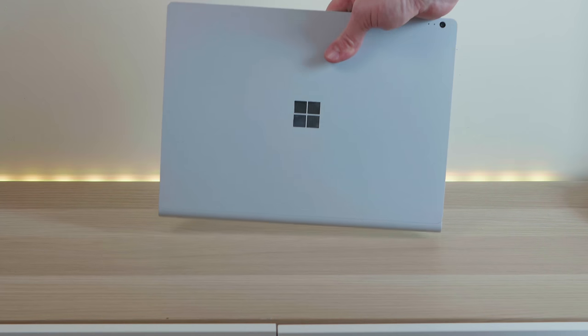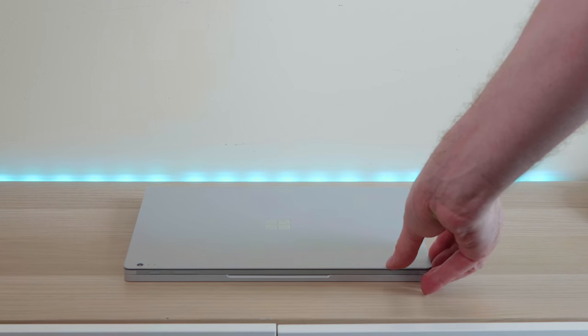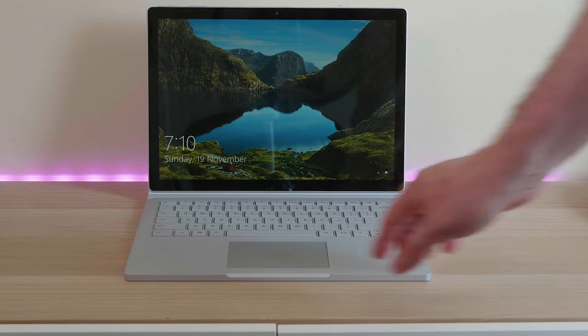I have to actually compare this to a 15-inch laptop, and it's not that far from a 15-inch laptop in terms of gaming performance. Ultrabooks I'm talking here, not gaming laptops again. So it really blows me away.